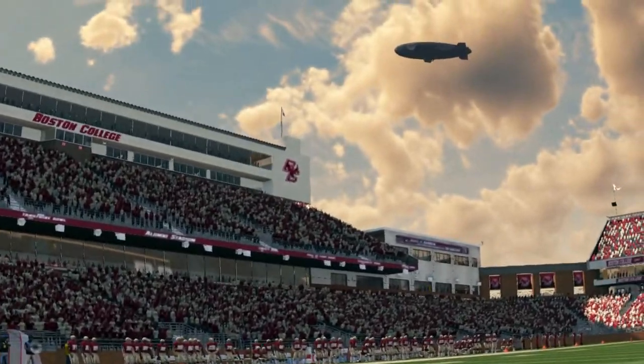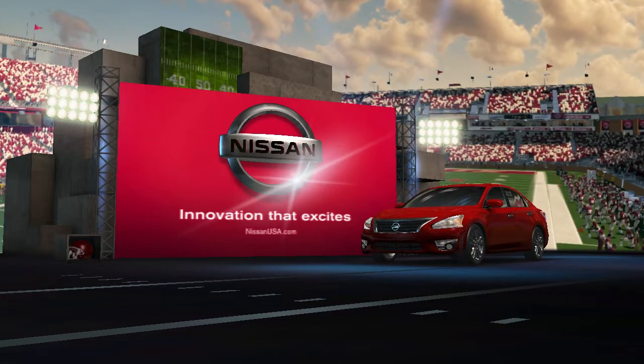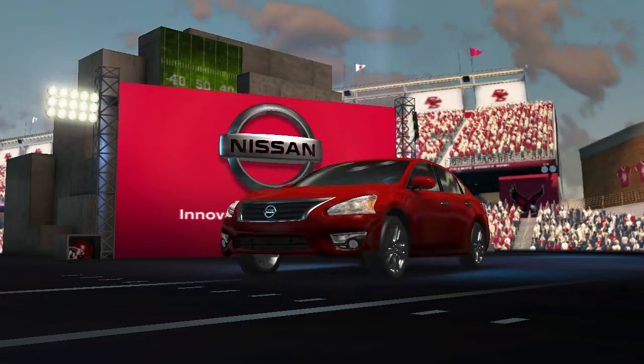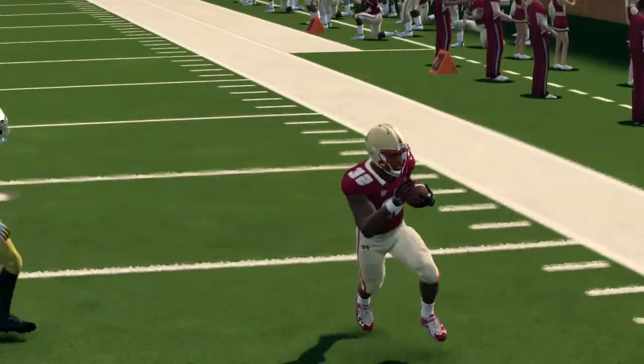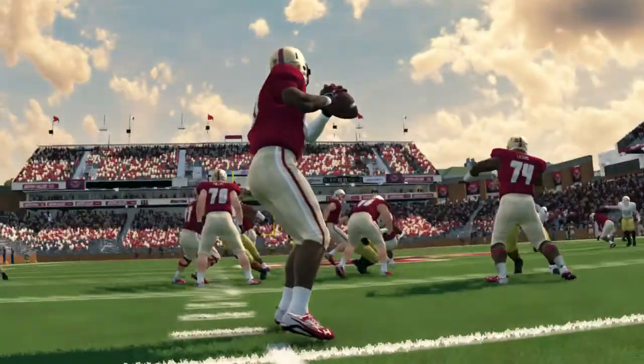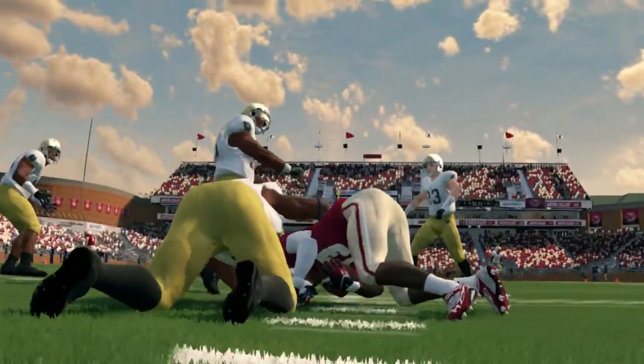We played 30 minutes. Glad to have you with us on the EA Sports NCAA Football 14 halftime show presented by Nissan. Innovation that excites. David Pollack and I here in the studio to break down everything that just happened in your game. Both these offenses were off the chains in the first half.